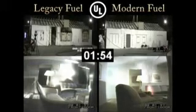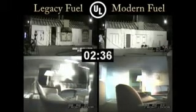Steve Kerber at UL set up this very good demonstration, this good experiment. Legacy fuel and modern fuel. I'm sure most of you in the room have already seen the demonstration where he did it in a flashover cell. And this is the beauty of this business, because then I call Steve and I say, Steve, that's a flashover cell. That's not a house, right? Might perform differently in a house.